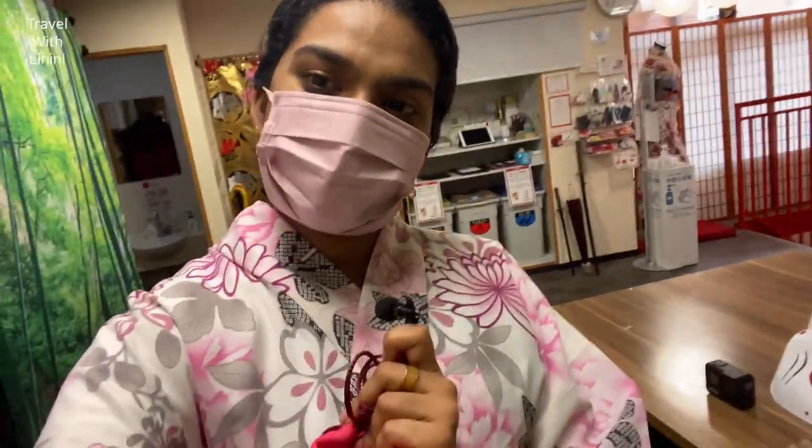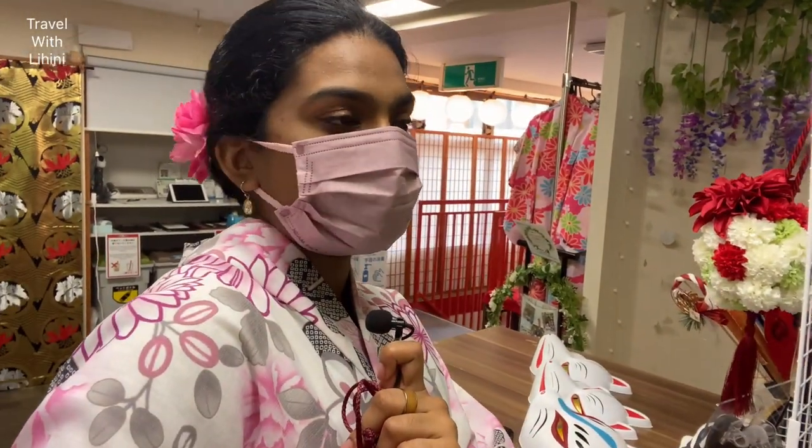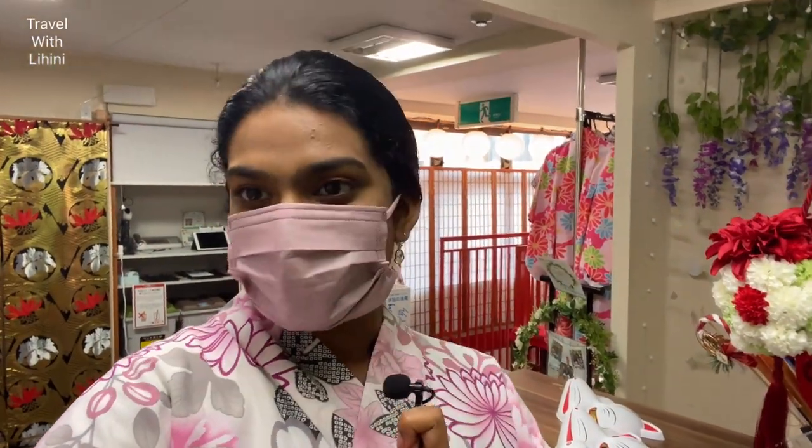Oh, we rented a kimono. It's very beautiful, isn't it? So excited and so happy today. It's my first time wearing a kimono in Asakusa.